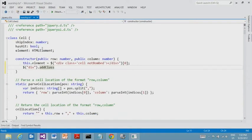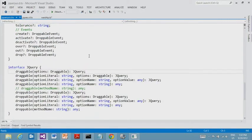But then the really interesting thing is that jQuery UI builds on top of jQuery by adding new members to $. And in fact, we could look at $ of div dot draggable. And if we go to definition of that guy, you'll note that that's in a different file. That's in jQuery UI, which declares additional members in the same interface. So in TypeScript's type system, interfaces are open-ended, and multiple entities can contribute to an interface, and that allows us to accurately model what very often happens in JavaScript, which is that one library builds on another by adding new members to its global object or its representation.